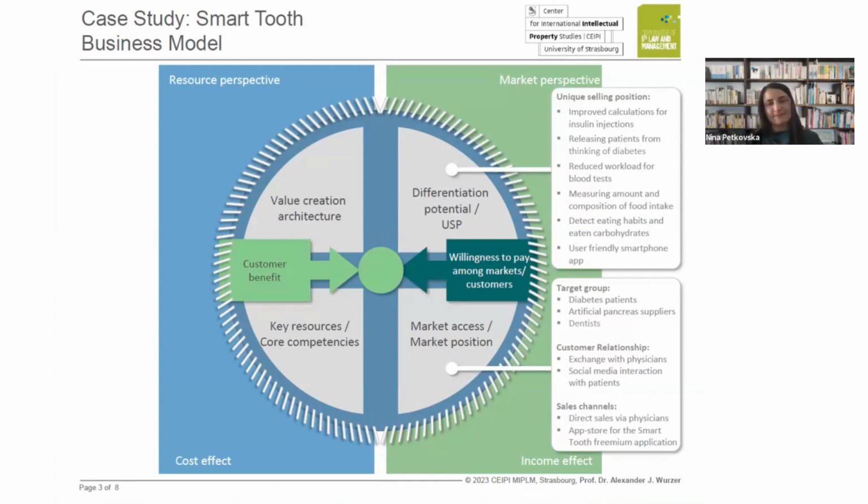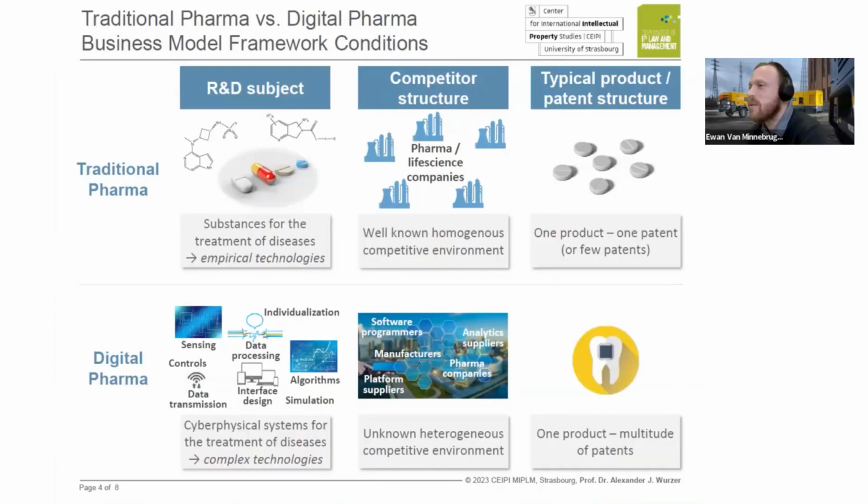Next slide. Thank you. Here we are looking at the business model framework conditions. Basically, we will be comparing the traditional pharma companies with the digital pharma companies. Starting from the R&D subject, in traditional pharma companies, we are dealing with substances for the treatment of diseases. Comparing the competitor structure, traditional pharma companies know their competitors, right? It's all the chemical giants who are also making pharmaceuticals.